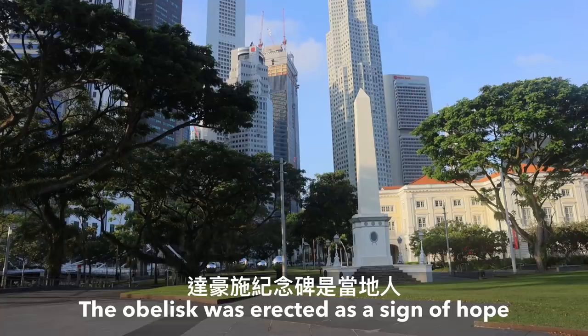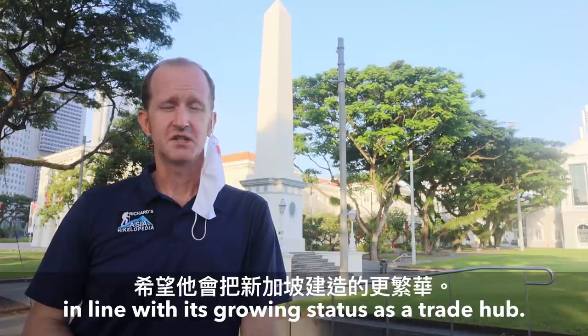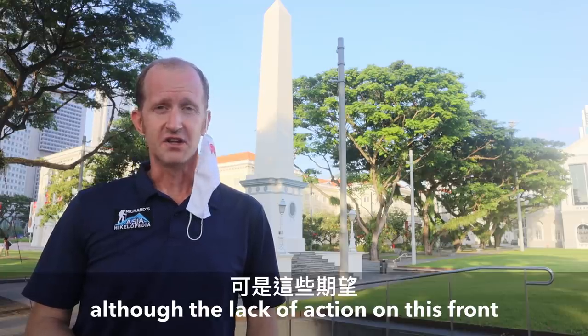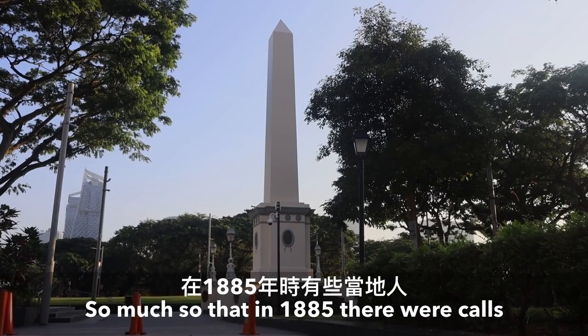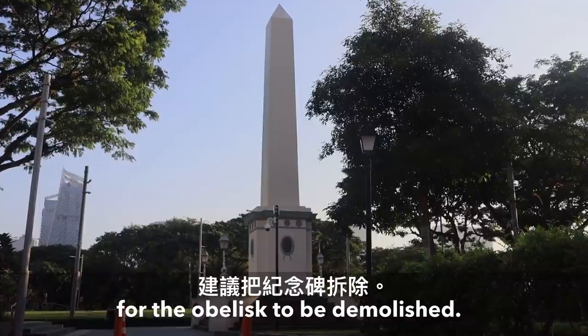The obelisk was erected as a sign of hope that the much revered figure would help to upgrade Singapore in line with its growing status as a trade hub, hopes that were reflected in the inscription on the obelisk. Although the lack of action on that front in the wake of the visit meant that those hopes were eventually dashed. So much so that in 1885 there were calls for the obelisk to be demolished.